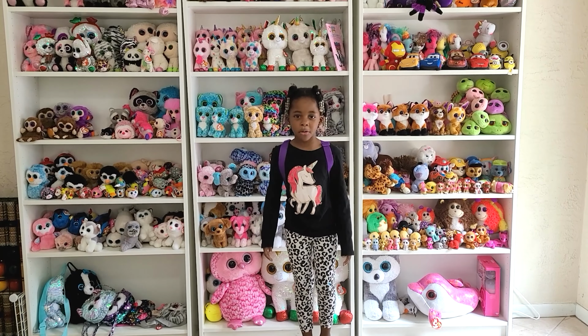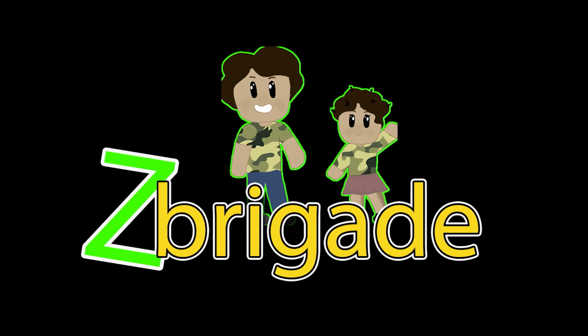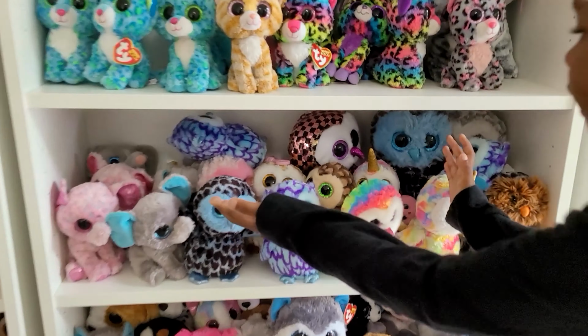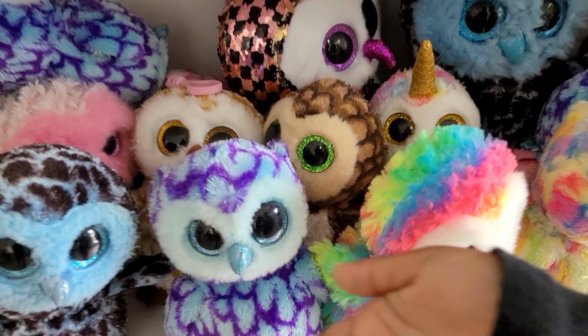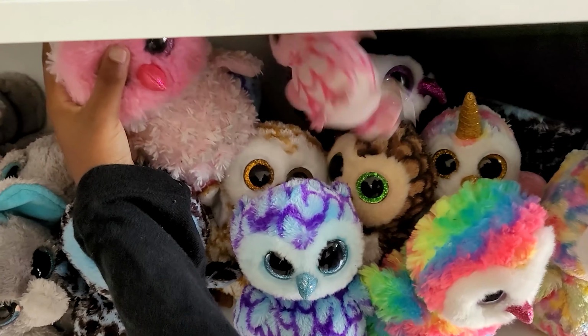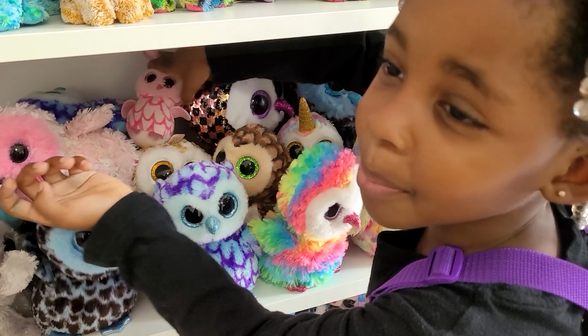Today I'm going to be showing you our Beanie Boo collection! Super game! So, we have the owls here. These are all the owls. And also, probably these two are my favorite because they're like twins, and they're like little sisters and big sisters.